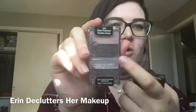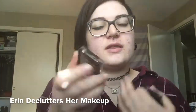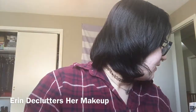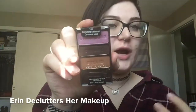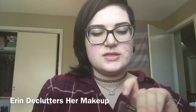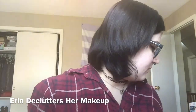I'm getting rid of a couple Wet n Wild trios. This one, the color that I liked in here broke because I dropped it, so it was like a really nice purpley color. So I didn't really care for the other two. They were okay, but I wasn't reaching for it just for those colors, so I'm getting rid of that because of that. I was actually gonna try and depot that one that I liked, but then it broke. And then this one I tried out one day because I bought it for this gold down here, and there was no pigment. I think it's just kind of old, so it's getting hard, and I don't know. I'm not gonna mess with it.